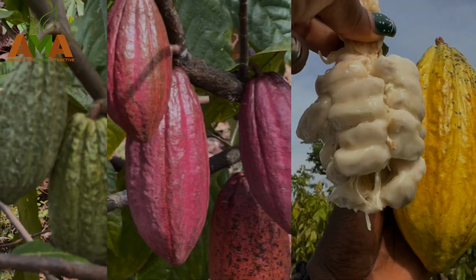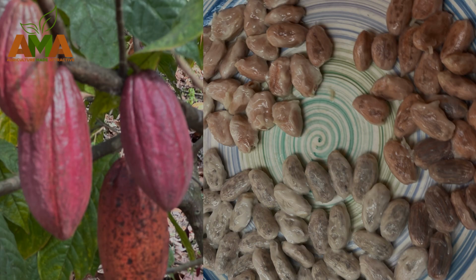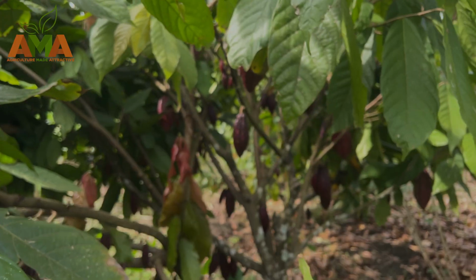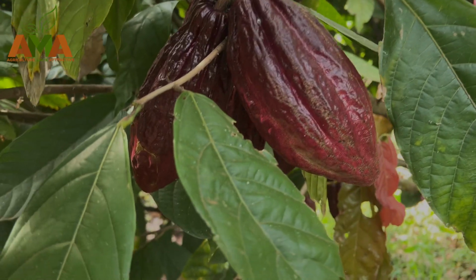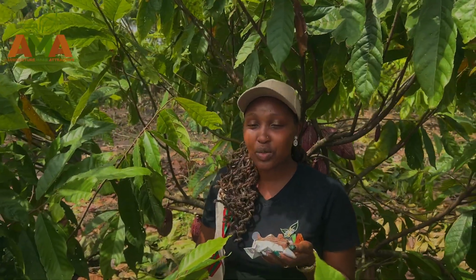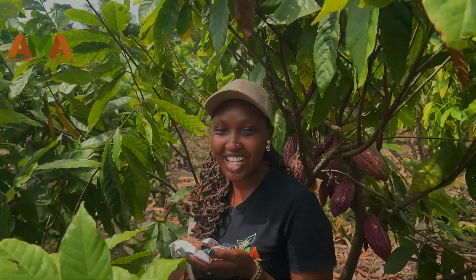Yo, who else wants to be here? I want to be here. Now come with me, let's go on a journey of understanding the process. This is a cocoa fruit. Let's understand how all the raw materials that come from here become whatever it is that comes around chocolate. We are here to understand them. A number of experts will join me to have a discussion on the same. This is AMA, Agriculture Made Attractive.